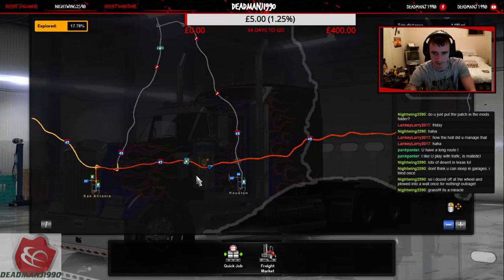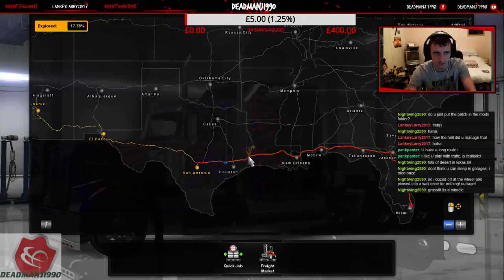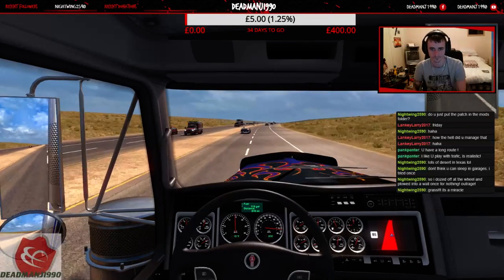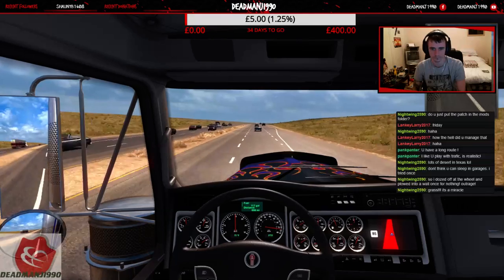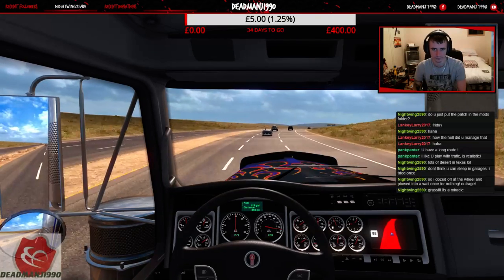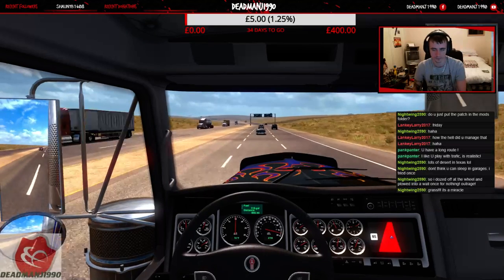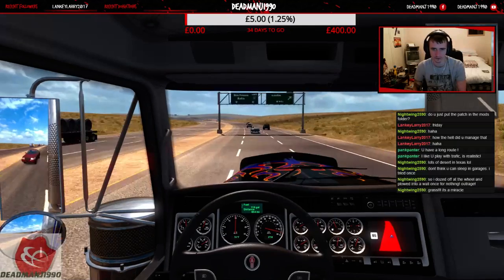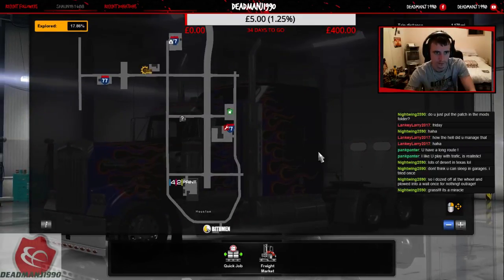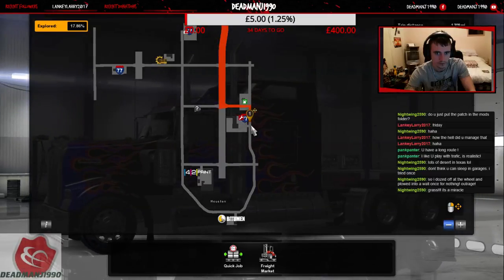Keep looking at this map, and I really shouldn't. Alright, Houston's just there. We're not far. Go into Houston to discover it. Oh, fuck me, I do, don't I? Let's go down to there.